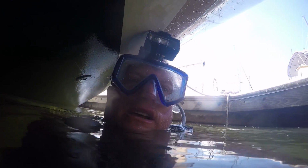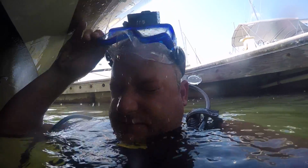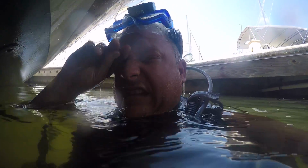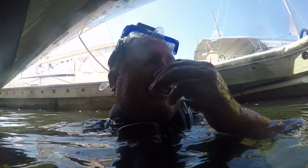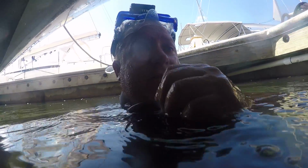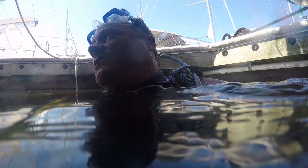Probably wait to dive her until next month. What I do want to note is the fact that the boat is sitting in the mud at low tide, and the bottom paint is absent at the bottom of the keel and the bottom of the rudder. In fact, there's already barnacles on the bottom of the keel and the bottom of the rudder.